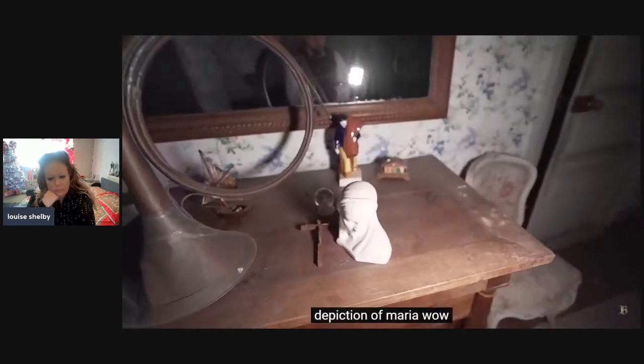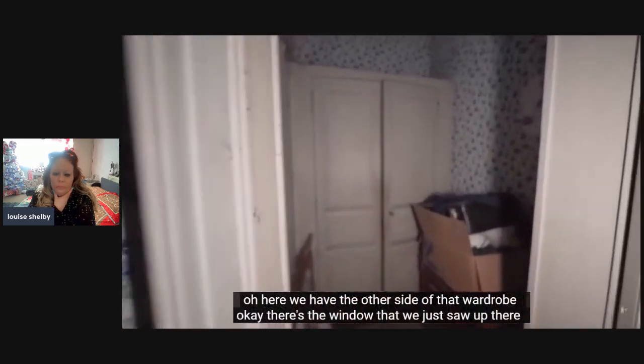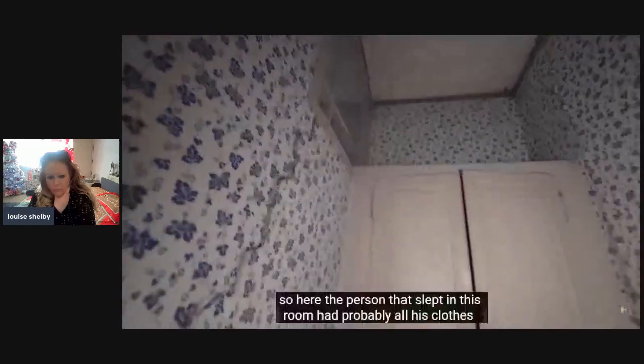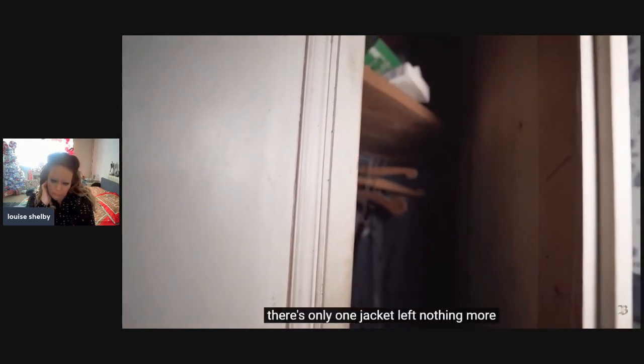Pictures of Maria. Wow. Oh, here we have the other side of that wardrobe. Okay, there's the window that we just saw up there. So here the person that slept in this room had probably all his clothes. There's only one jacket left, nothing more.